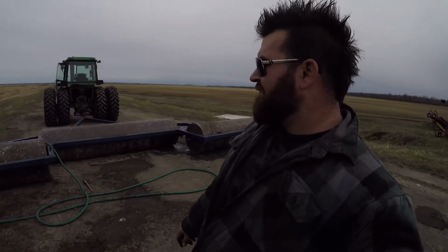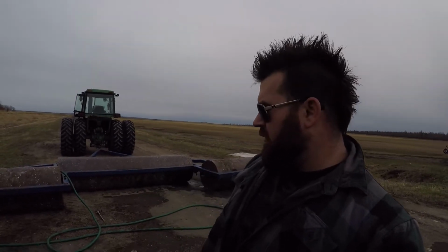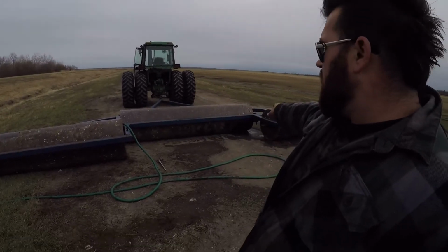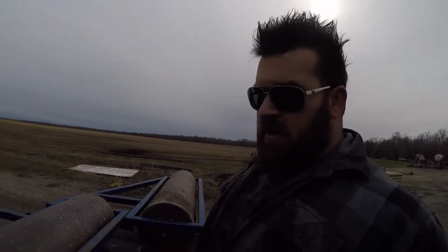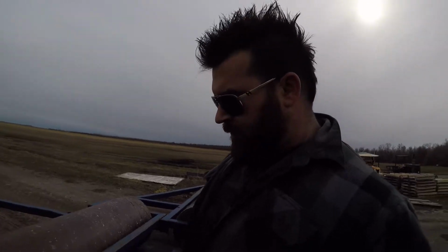Well, while I'm waiting for this one to fill, I'm going to explain a little bit more about this packer. We built this packer, I believe it was 2014. We made this one. Dad bought the pipe for it. This was all one big piece. So it's an inch and a half thick sidewall piping. And I believe it was 33 feet long.